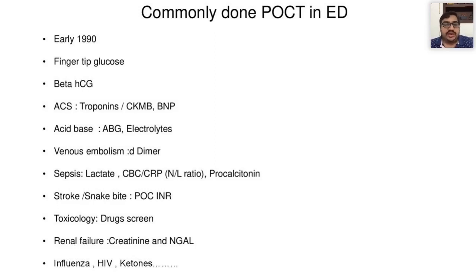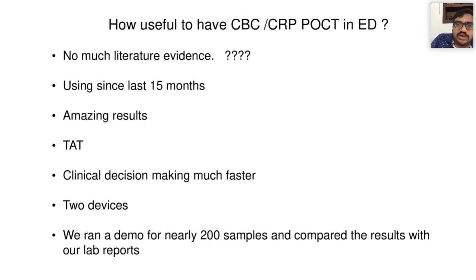So it will take another 2-3 days to get your result. We have a screening device. In the next moment, maybe in 15 to 20 minutes, you are getting the results. And again, in renal failure, you can have the creatinine and the NGAL. And there are a lot of influenza and HIV kits. These are all being done very frequently, but the influenza one is not very commonly done. But I think abroad it's very common to have an influenza POC also. So that is the next session.